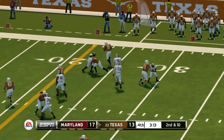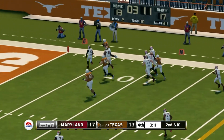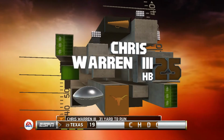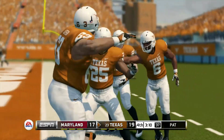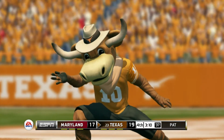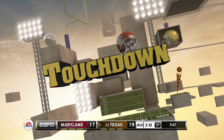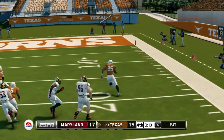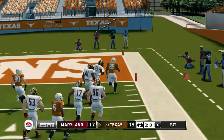Handoff to the right. He's at the 20, inside the 10. And it's a whole new ball game. That was simply sensational running. And it shows you what kinds of major things can happen when you have a good ground game.